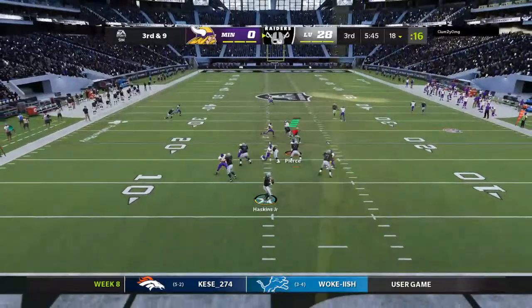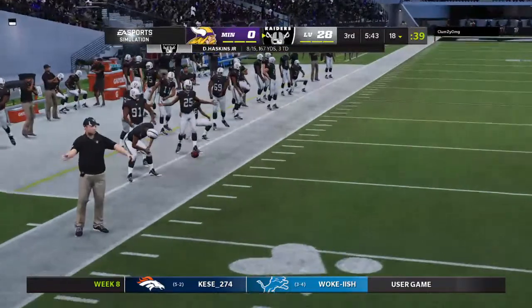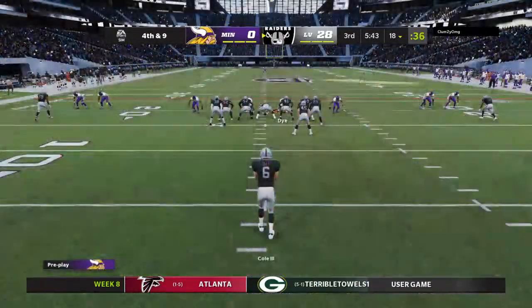Here's Haskins. And that is incomplete. So no problems moving the ball in the first half, but they'll likely come up empty here on drive 1 of quarter 3.